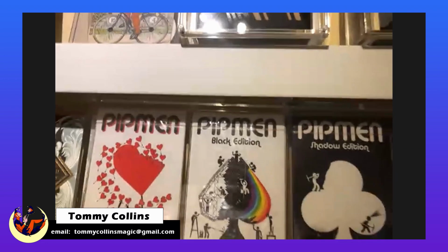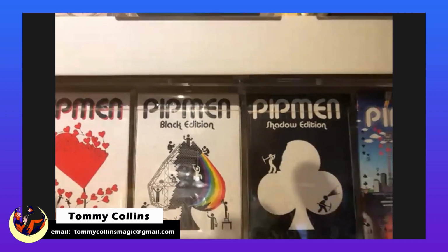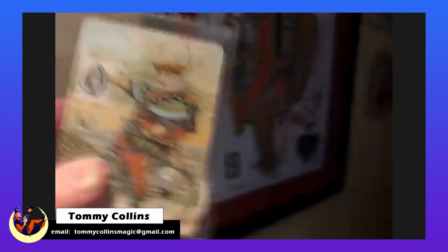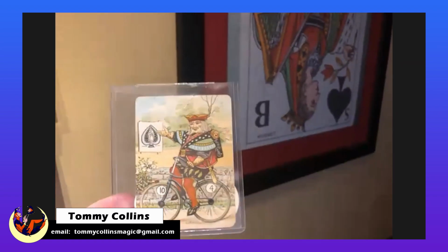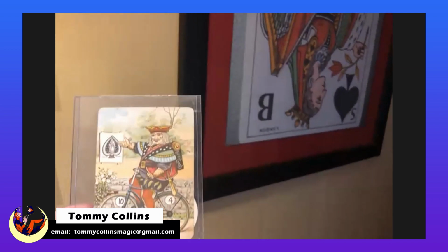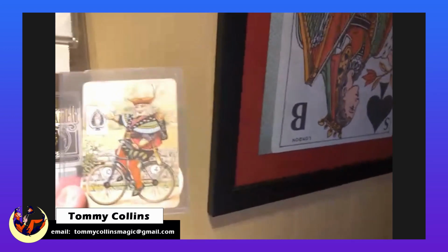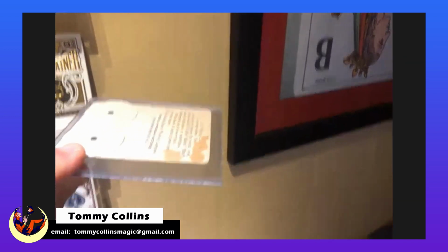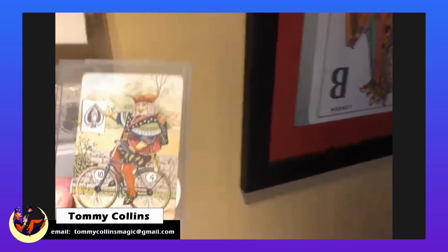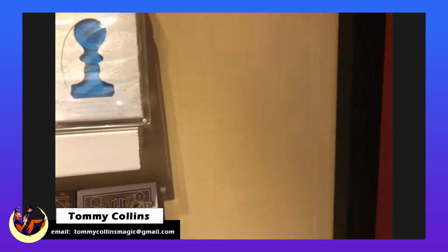Real quick, I want to show you an eBay find. Everybody should recognize that card, the score counter. I got that on eBay for $11. Oh, are you serious? $11. Somebody had no idea. You see that go for $100, $150. I know, right? $11 on eBay. Somebody didn't know what it was, and they were just getting rid of it.